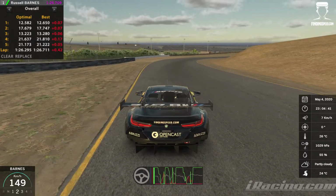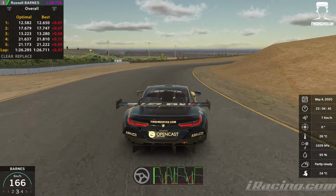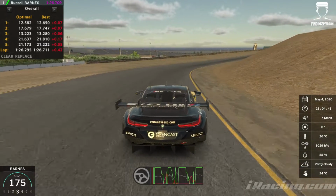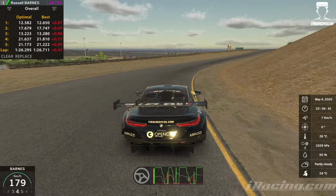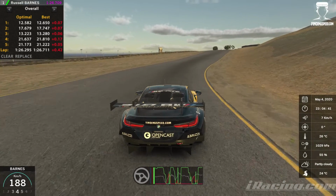Now this right-hander, you can take it flat on warm tyres, but be ready to let off the gas, because if you don't get yourself nice and tight tucked into the entry here, the car again is going to get very light, it's very floaty.